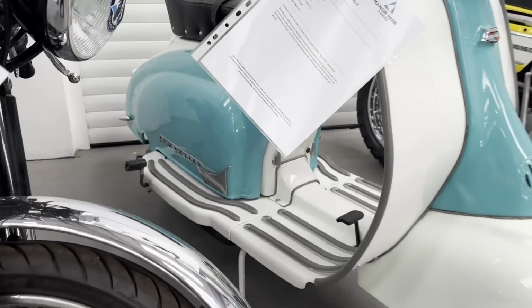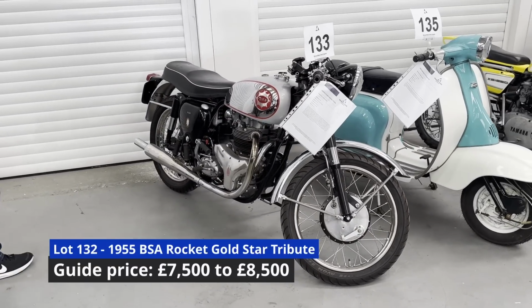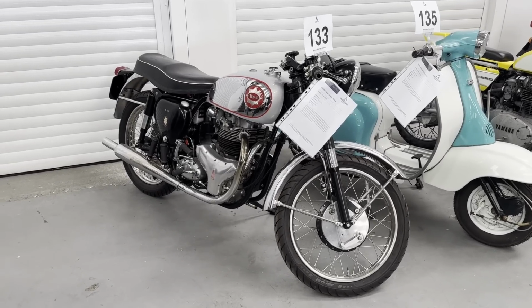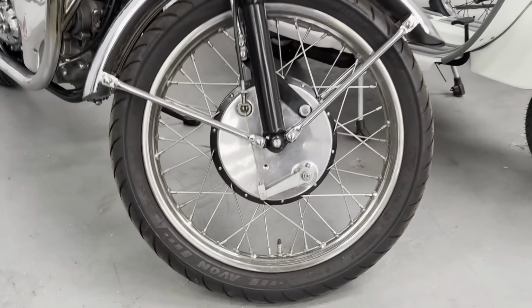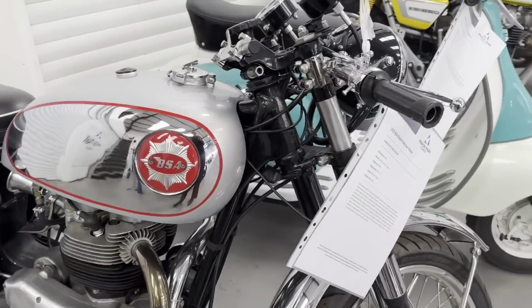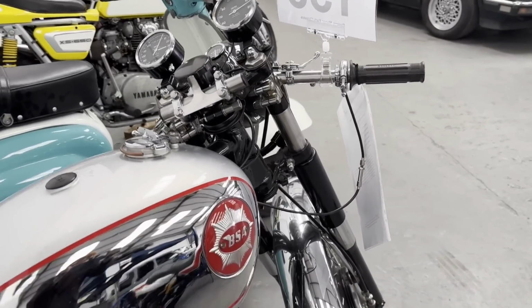Also back in is this. Now this, if you're thinking that's a Gold Star Rocket, it's not. It's a tribute, but a particularly good one, I would say. So, 1955 BSA Rocket Gold Star Tribute, 650cc. It's been kept indoors, as you can see, beautifully stored, loads of history. In 2019, over £2,000 spent, because obviously as a tribute, it's very convincing. I think it would fool a lot of people as the real thing.